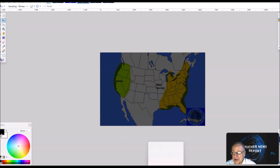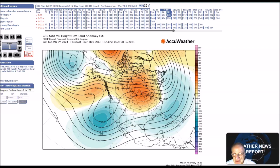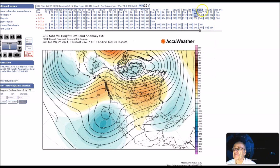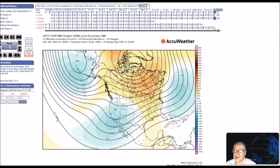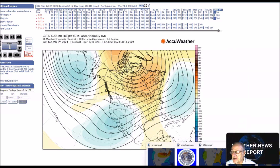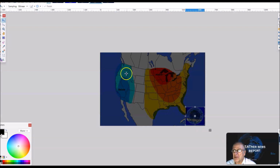Now we're going to look at the period for February 11th to the 15th. And we have a little overall change in the pattern. We have above normal heights here now across much of North America. The only area with below normal heights is the west. Models in good agreement with that. So for this forecast period, I'm calling for below normal.